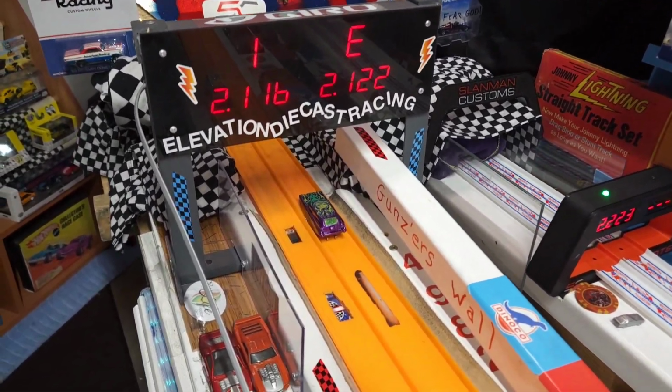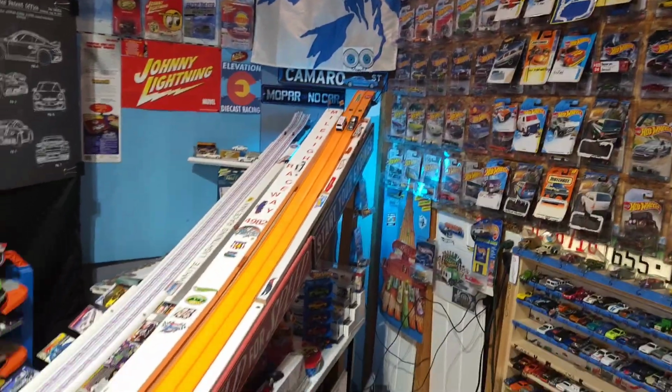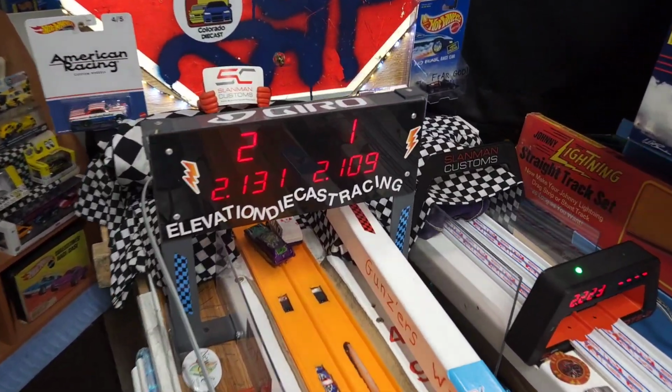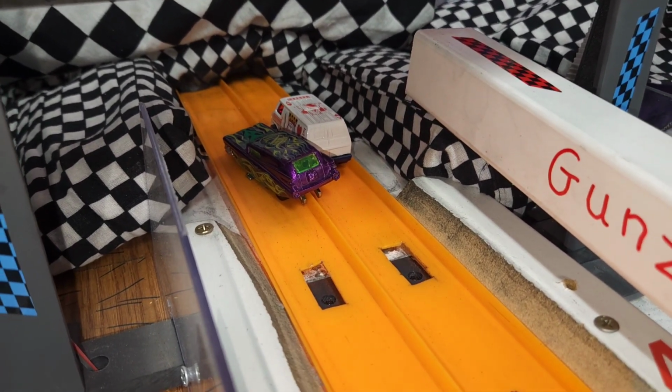2116. Let's switch them over. Cadillac needs to beat a 2116 or it's back to the graveyard. Not going to happen. Van speeding up to a 2109 victory will land him into round number 3.